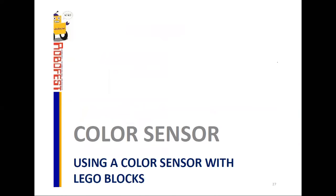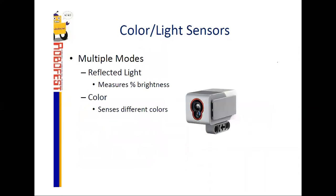Okay, on to the next exercise, using the color sensor. And this example is going to use the color sensor using colored Lego blocks, that is. The Lego EV3 sensor has multiple modes. It can work as a light sensor, which essentially shines a light and then measures the brightness that's reflected back. And that's very important for things like edge following or line following. I think I might go through a brief example later.